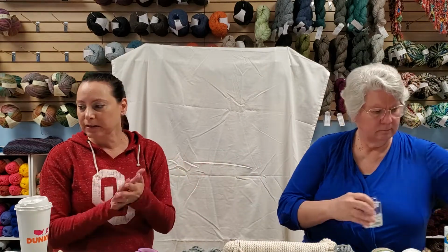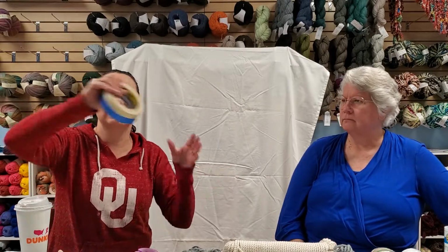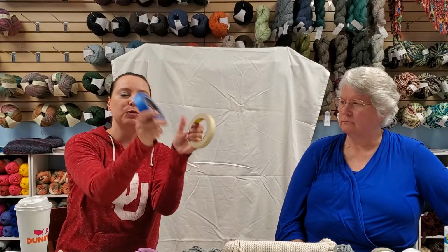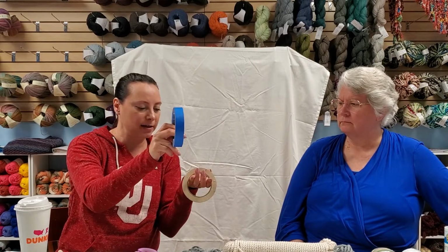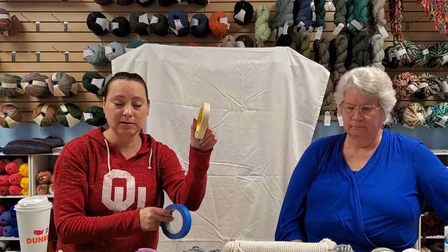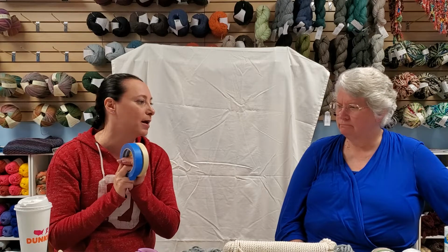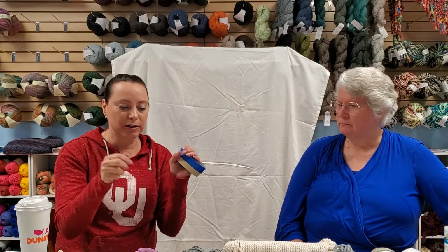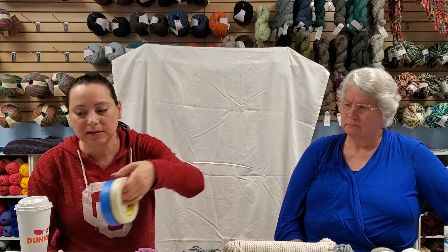So really, if you have those basic tools and one of these 2 things, either blue painter's tape or masking tape, I prefer blue painter's tape, but when all else fails, masking tape will work. It is cheaper to do this. You have to wrap your ends when you're doing macrame because as you're working, your ends will unfray, and I will show you that here in just a minute. So the tools are minimal and basic.